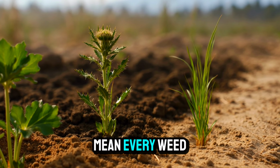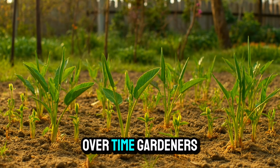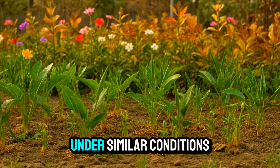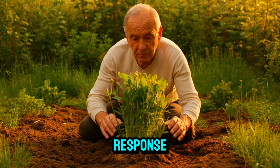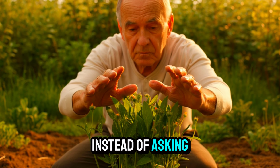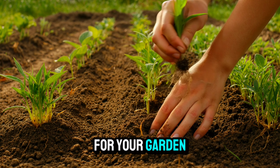This does not mean every weed is helpful in every situation. But it does suggest that their presence often has a reason. Over time, gardeners who observe closely begin to notice this pattern. The same types of plants return to similar areas under similar conditions. It is less about random growth, and more about response. Once you begin to see weeds this way, the question slowly changes. Instead of asking, "How do I remove this?" you may begin asking, "Why is this here?" And that small shift can change how you care for your garden.